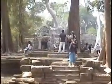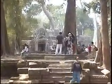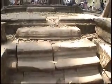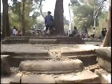Look at those trees. This is one of the most popular segments in Angkor Wat after the main temple. The steps to go up, but one has to be very careful when climbing up. A more close-up view.